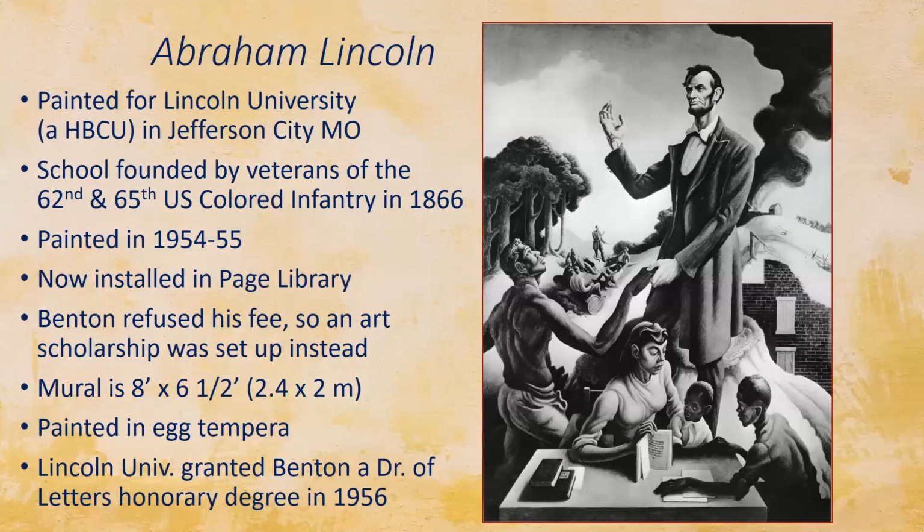Here's another mural. He does a small mural for Lincoln University. It's a historic Black college in Jefferson City, Missouri. This was painted in 1954-55. Not my favorite Benton painting. I think the link in there is very paternalistic.